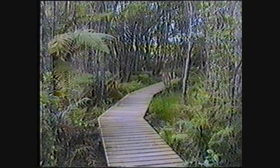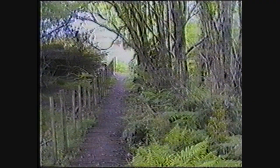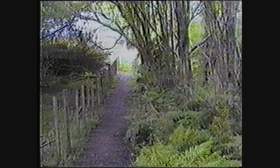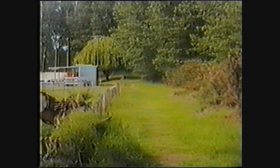Kahikateas planted in this area, growing away. A lot of regenerated food. This is what shade does to the track. That track hasn't been touched. Running out the other side towards Lamb Street.